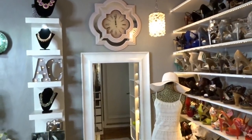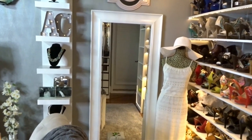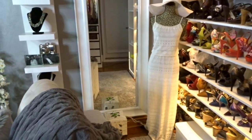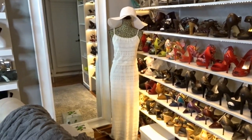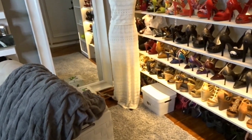So that's the mirror I was telling you guys about that my daughter was always touching and kissing and marking up. So I gave her the other one over by the door. That's my little lady. She's all decked out for the summer in her summer attire. Isn't she cute?